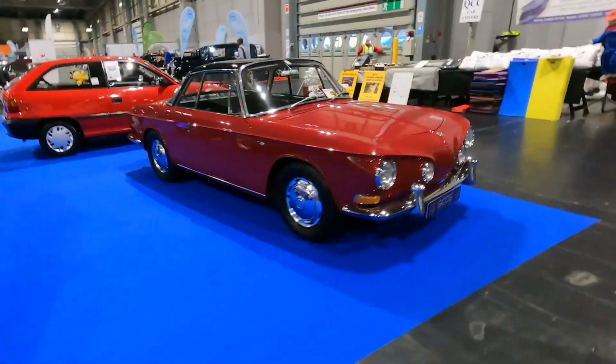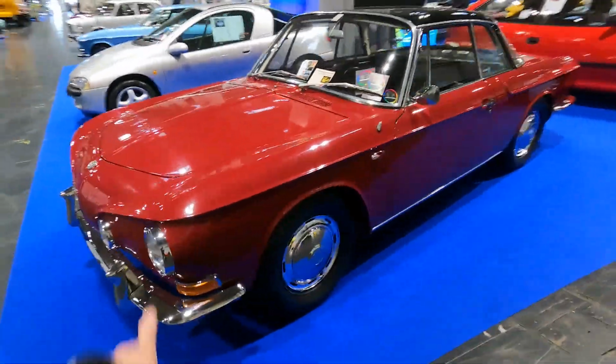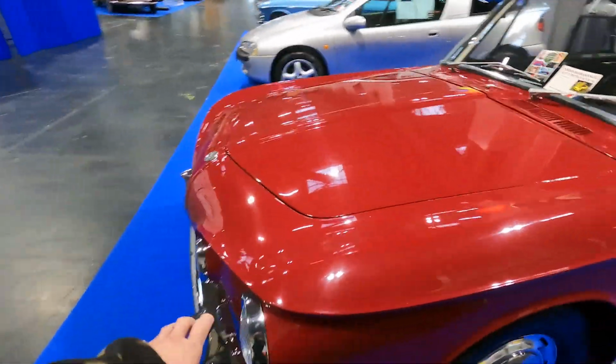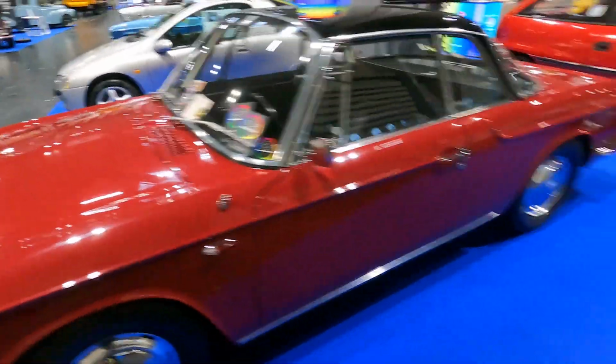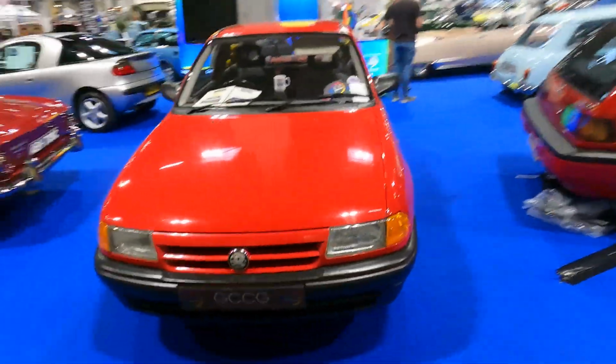Gear, isn't it? I love that. I got offered one of those years ago and I turned it down because you couldn't get the wings and it was all rotten along there. That was something I certainly should have said yes to. The Vauxhall Astra, first car I ever bought from a dealership.